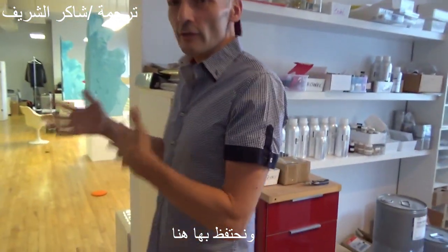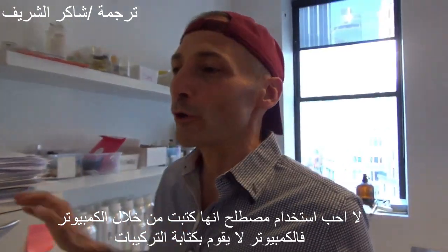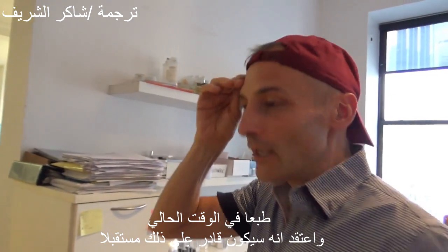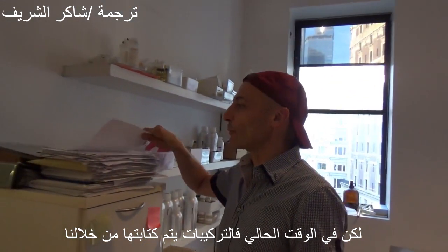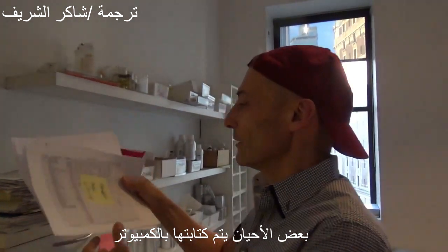Are these all by hand, or are some computer generated? I don't like the term computer generated because the computer has never created a formula so far. I'm sure it will, just like a computer can now take a photo and correct a photo. That will happen too, and I don't mind, I think it'll be interesting. But for now, the formulas are written by us. Sometimes they are written in the computer.